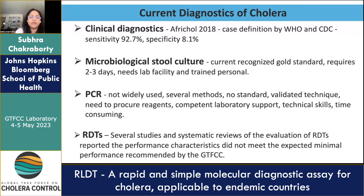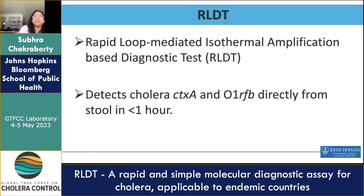And there are several RDTs, but the performance is variable by site. So we need a better diagnostic assay, which is sensitive and simple. So we developed a rapid loop mediated isothermal amplification based diagnostic test, RLDT. It detects both the cholera CTXA gene and O1 RFB directly from the stool in less than 1 hour.